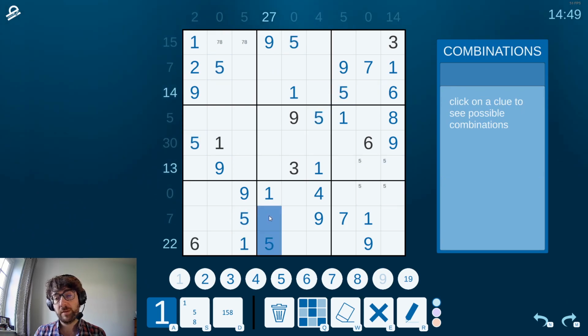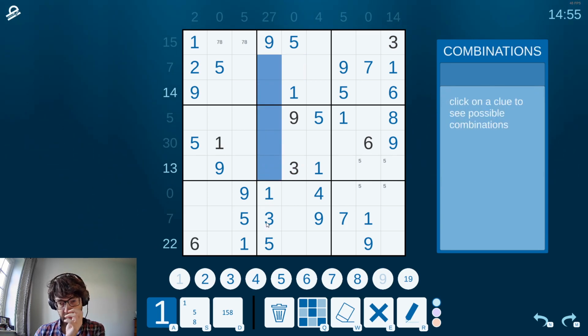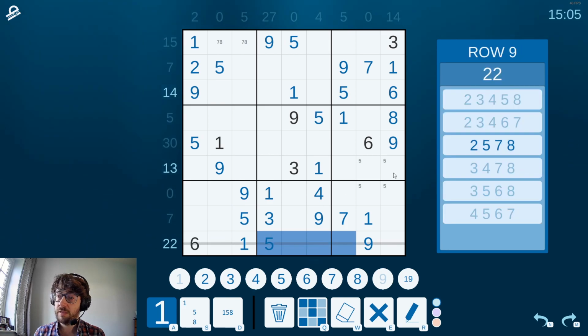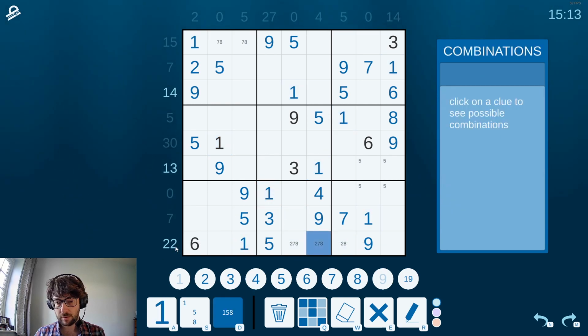I said these two added up to 8, didn't I? So that's a 3. So this clue is now effectively done. Even though I've not penciled in anything here, I know it can't have 3 or 5. So that clue is done. This must have a 5. Is that useful? It is. So this is a 2, 7, 8 triple. That can't be a 7 because of the 7 in the box.